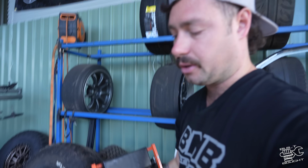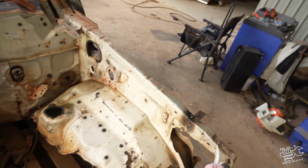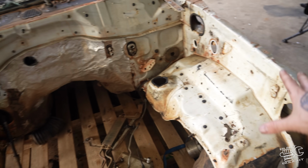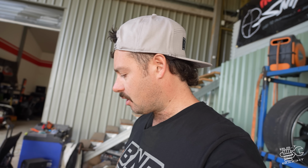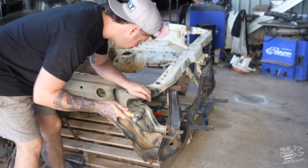So with that new support in, it means this body is pretty much rust free. There's a little bit of surface rust on the gutter when we pull the windscreen out, so I'll hit that with a wire wheel and use some rust converter on it. Other than that, the engine bay's got to be washed because I want this painted too, and we should be looking good. So let's rip into that, get this cross member off, and start putting the new one on.